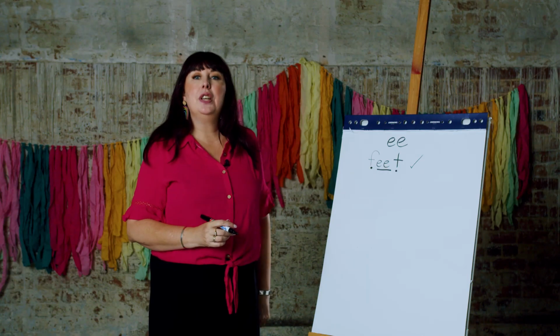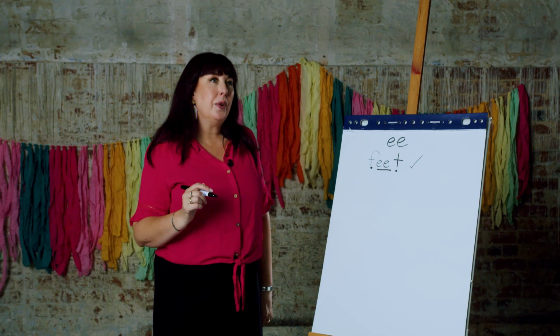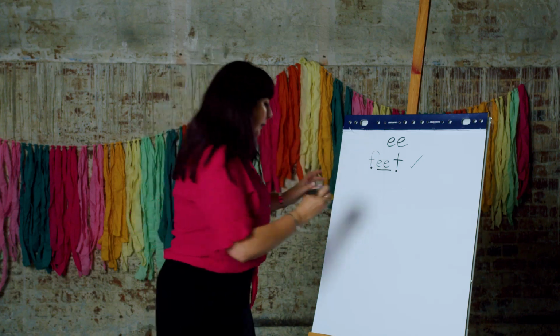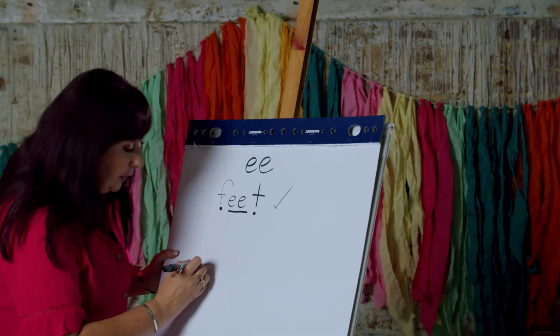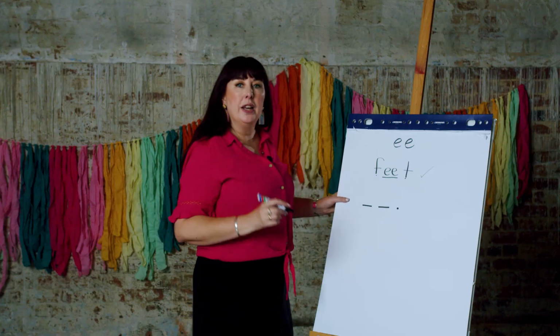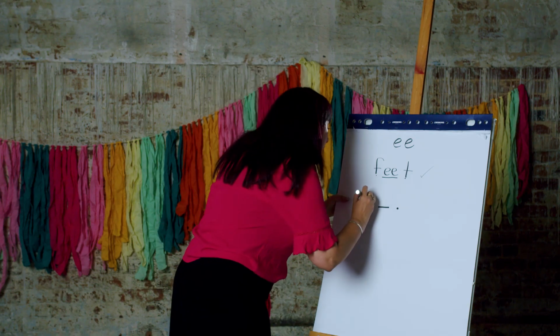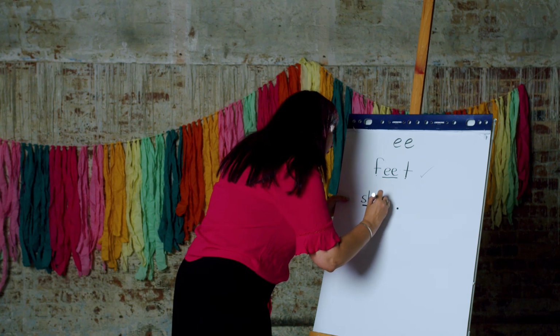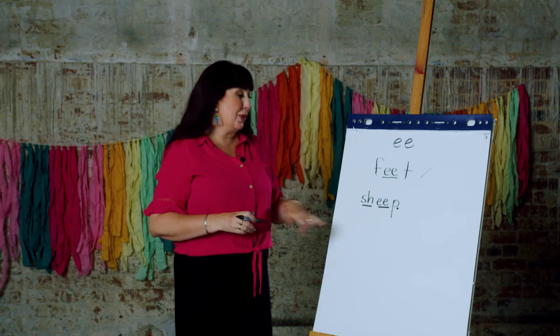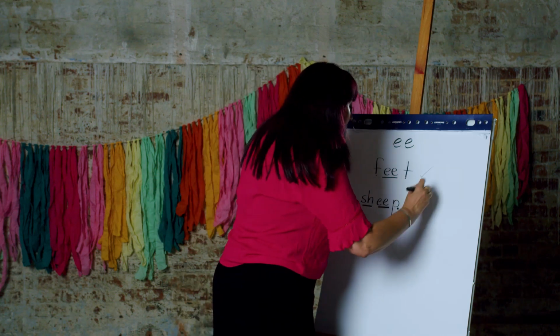Okay, our next word is sheep. Can you say that word with me? Sheep. Sh-e-p. So we've got a couple of digraphs now. You have a go at writing sheep. Sh-e-p. Sheep. If your sheep looks like mine, you can give it a tick.